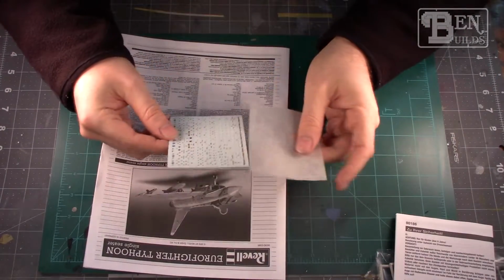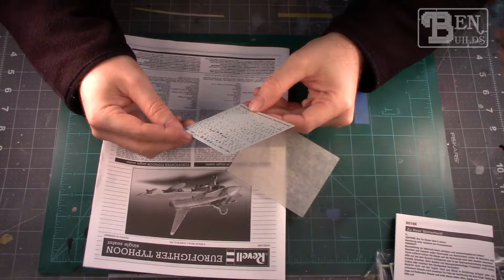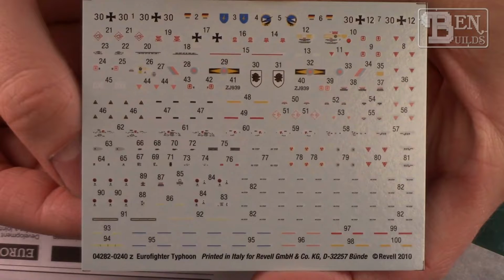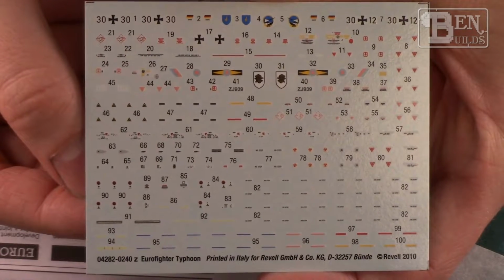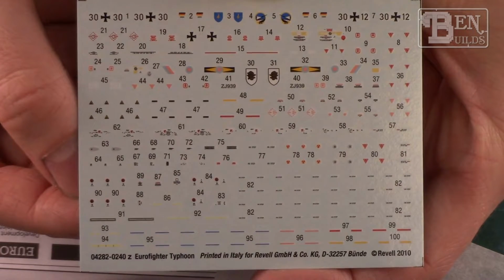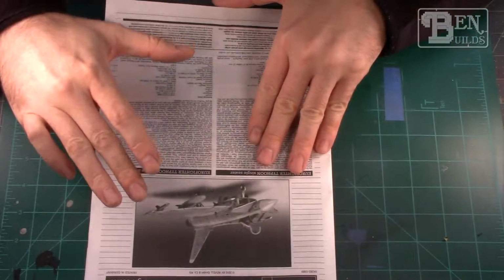Wow. Okay, so the first thing I've noticed is the decals are tiny. They are super tiny, and there's a ton of them. As you can see, most of the decals are actually smaller than the identification numbers that they give you. These are very tiny, up to 100 of these little decals. Now, we're not going to use all of them because there's probably different versions, but still, that's a lot of decals. That's going to be rough. I'm not going to lie, that's going to be rough. I'm not looking forward to that.